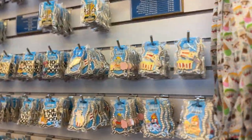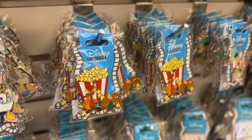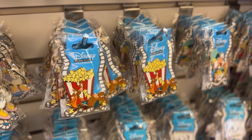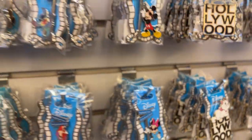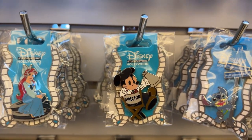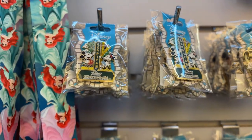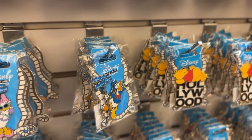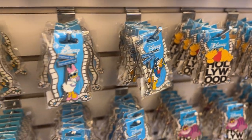Ooh, a whole pin section. Oh, and they have exclusive pins for the L cap, which is super fun. Okay, so I have some favorites. This Gus Gus and Jacques popcorn one, amazing. Because if you remember in Cinderella, they steal the corn, they stack it, super funny. Loving this vintage director Mickey. Obviously, this L cap one is one of the better ones. There's Donald on Hollywood and Highland, which no one's ever been that happy on Hollywood and Highland. Let's be honest with ourselves.